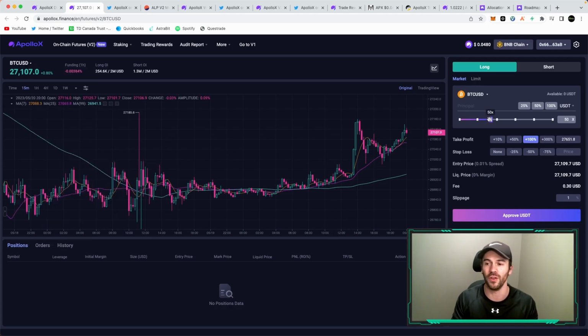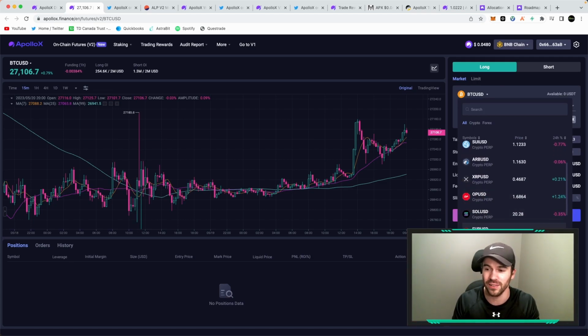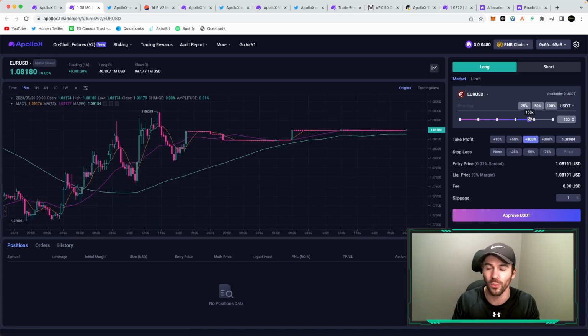Now, in terms of your right-hand side, what you can look at here is essentially how to place an order, and this is very similar to other perpetual DEXs or even a centralized exchange. I do think that most decentralized exchanges have done a great job integrating this and making it as easy as possible for the user. As we can see here, we have leverage all the way up to 150x on Bitcoin, and depending on the pair you choose, you may have all the way up to 200x leverage.